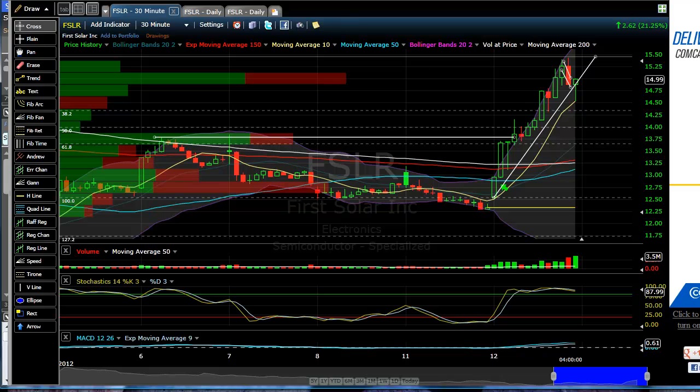Alright, so anyway, that's FSLR. This is how I stay with a trade. Many of you newbies are concerned about when you should take profits, whether you're using measured moves. I like to use Kumo and Tenkan and Kijun to keep me in a trade. Using the 15-minute, we stay with the trade all day.